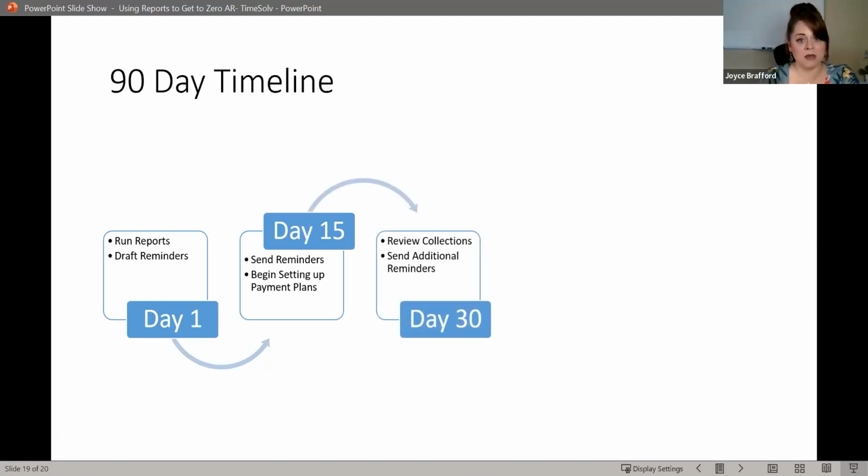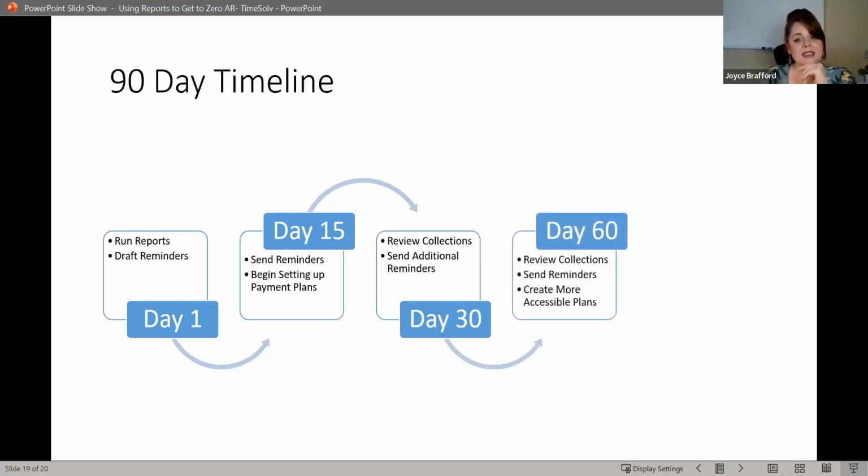30 days from now, one month from today, you're going to review your collections because you will have collected more than you otherwise would have, because you have an easy way for clients to pay you. You're going to send any additional reminders. Day 60, you're going to review collections, send more reminders, and create more accessible payment plans.